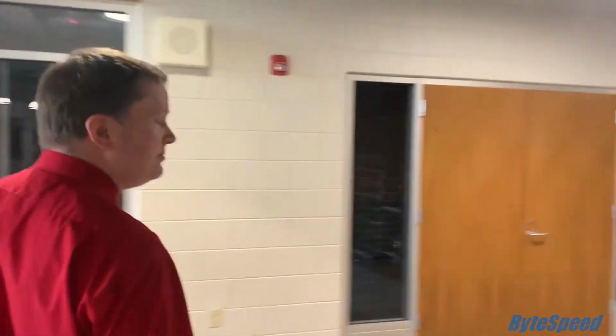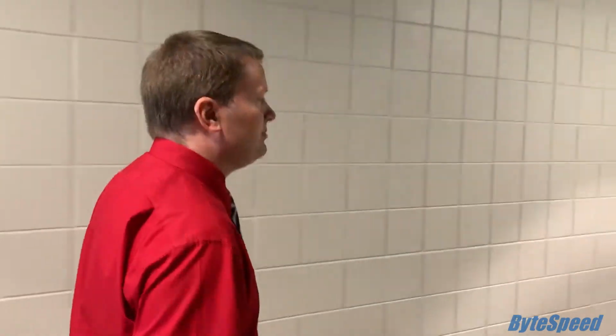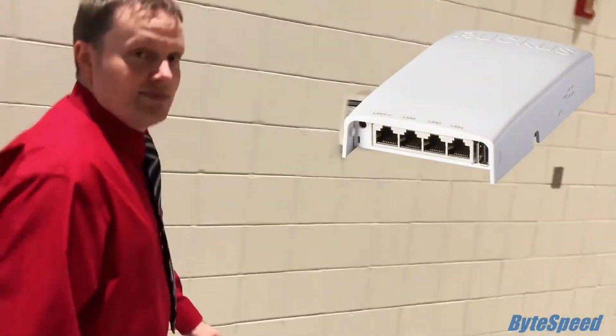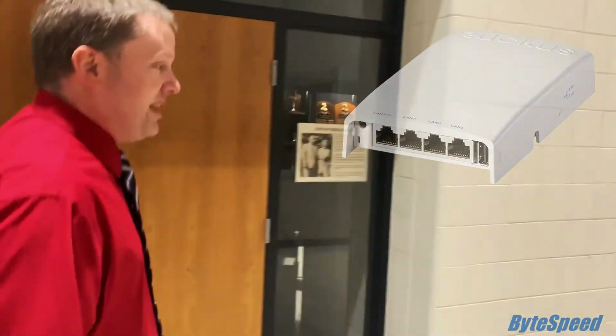So we are just walking down to one of the classrooms in this area of the school to see the mounted H510. And they look a little bit different than most of the access points. I was looking for them, and you actually had to point it out to me when I first got here. They look a little bit different, definitely a smaller form factor. Yeah, they hide quite nicely into the background. It's kind of hard to find them unless you know what you're looking for. Right.